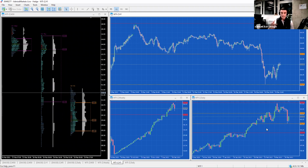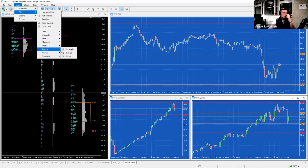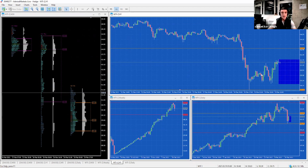Now, it gets a little bit interesting. Typically what I'll do is mark out with a little rectangle the range of this inside day: objects, shapes, rectangle. I'll typically mark out the range of this inside day like so. Again, I'm not using TradingView, so I apologize. It's a little bit old-fashioned. I'm a bit of a dinosaur when it comes to this kind of stuff. So there's the range of my inside day there. I'm looking for a break and retest of the high of that inside day to potentially take it long.